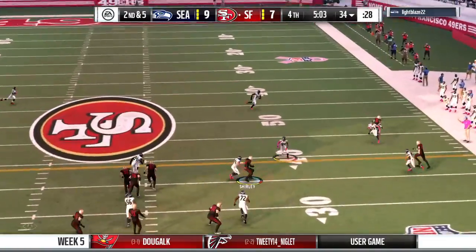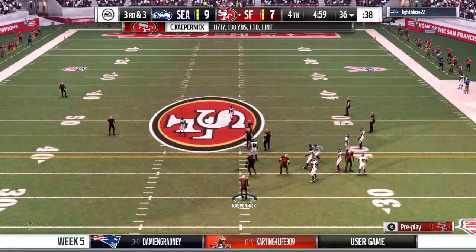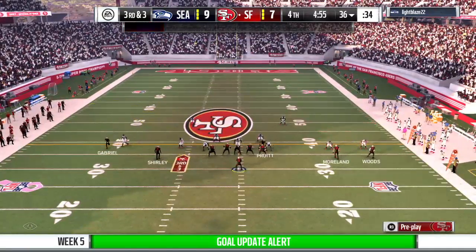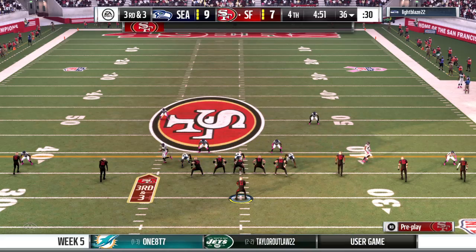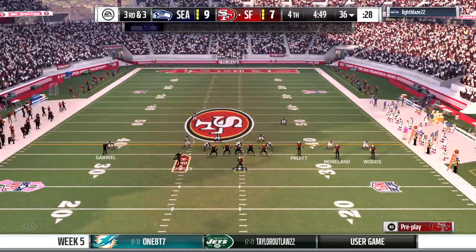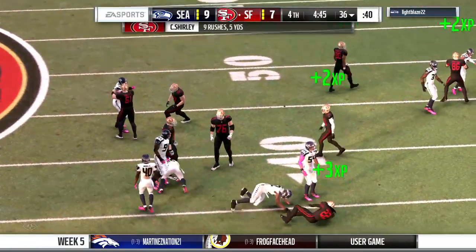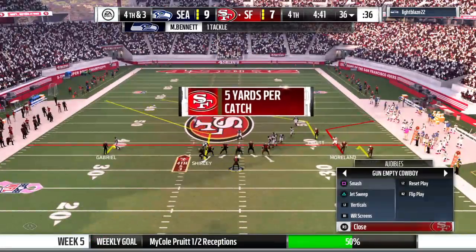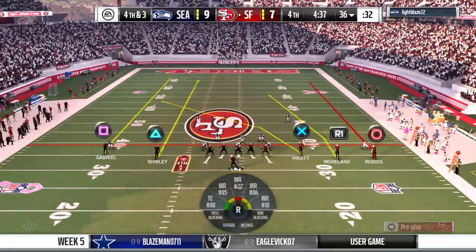Now Kaepernick finding his safety valve here. That's complete. It'll be a 2-yard gain, and that'll make it 3rd down. They're going to hurry back to the line now. They'll run it now out of the gun. No gain there on the play, and that's going to leave them with a 4th down. Now, the offense is not leaving the field. They're going to stay out and go for it on 4th and 3.